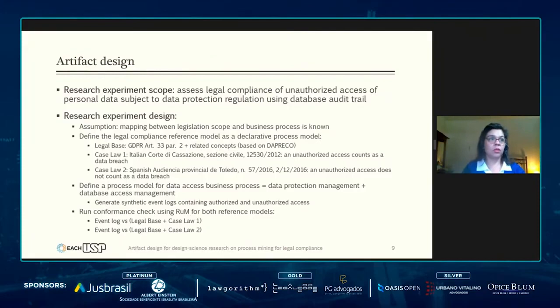Mapping between the legislation scope and business process is presumably known, and the artifact comprises a normative declarative process based on the DAPRECO project coded rules about unauthorized personal data access, a synthetic event log based on data extracted from the business information systems, and a process mining enabled conformance check tool named Rum to assess legal compliance.